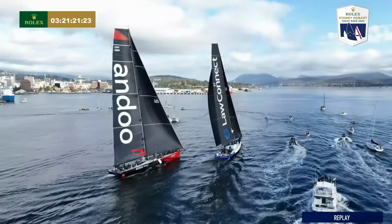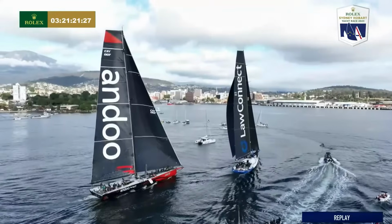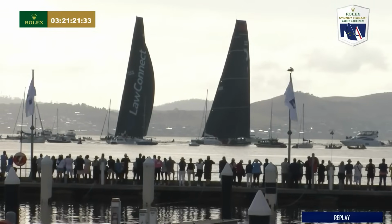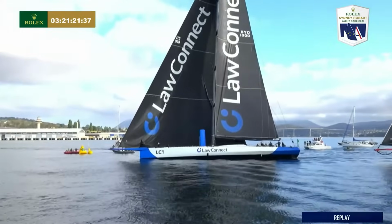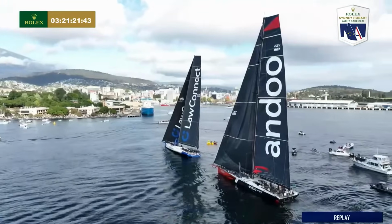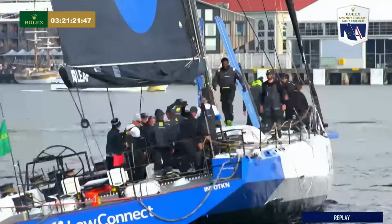They've done it. Law Connect's done it. They've put the bow across in front of Andu. I think Law Connect might do this. And just 100 metres to the finishing line. Oh, look at this. This is amazing. Unbelievable. Here's Law Connect on her way. There's the finishing buoy that just got to turn to starboard. Extraordinary scenes here on the Derwent. They've done it. Law Connect over the finishing line, just seconds ahead of Andu Comanche.